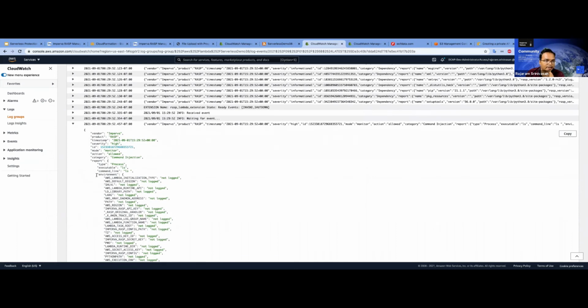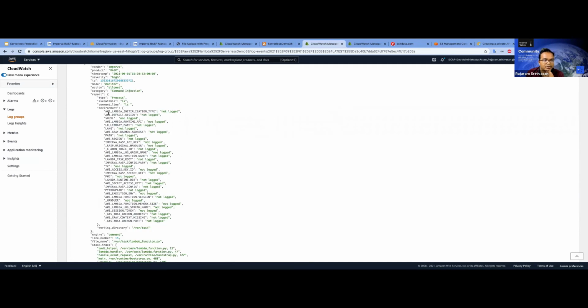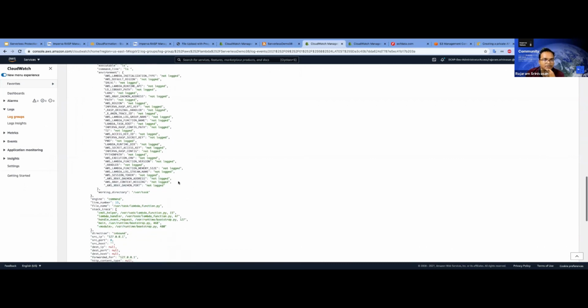I purposely did not log the environment variable. You could do this as well in the configuration. You could specify which variables you wanted to log. The only caution I would say is a lot of sensitive information gets logged by default in the environment variables, for example, the AWS secret key and stuff like that. In this case, we chose not to log it.